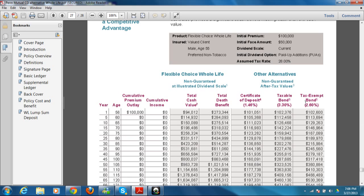So again, if you're looking for a place for safe money, consider whole life dividend paying policies with a mutual company like this because you will be a part owner of the company. It's a great alternative. If you need any extra information, let me know, and I hope this has been informative for you.